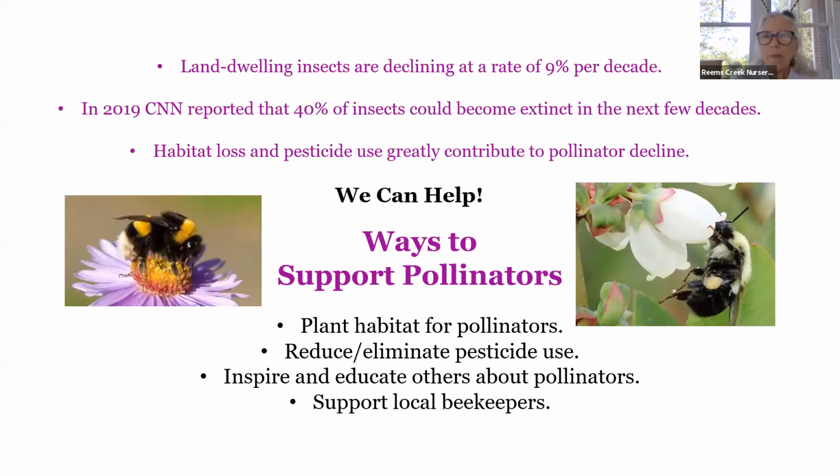We have had a bit of an alarming rate of decline in land-dwelling insects. It's right now declining at about 9%. We have had a little uptick in water-dwelling insects, so that's good news. But in one CNN report, they suggested that 40% of insects could be extinct in the next few decades. That's pretty quickly. And so when we're talking about gardeners, we can actually garden with such a good purpose because habitat loss is one of the huge reasons that we would be planting pollinator gardens to replace that habitat.